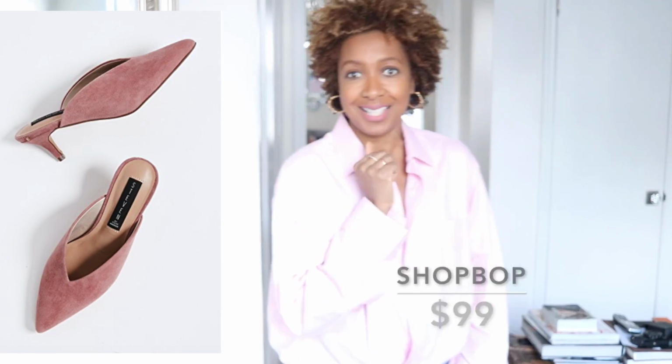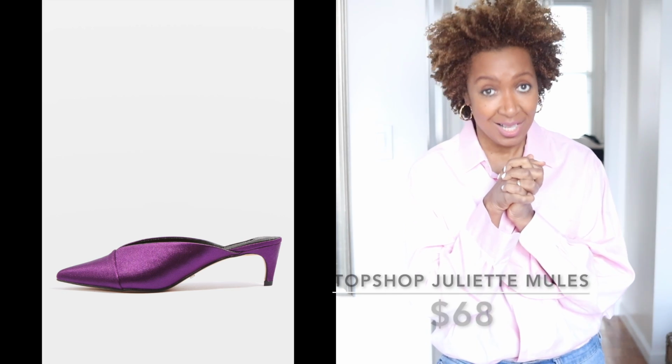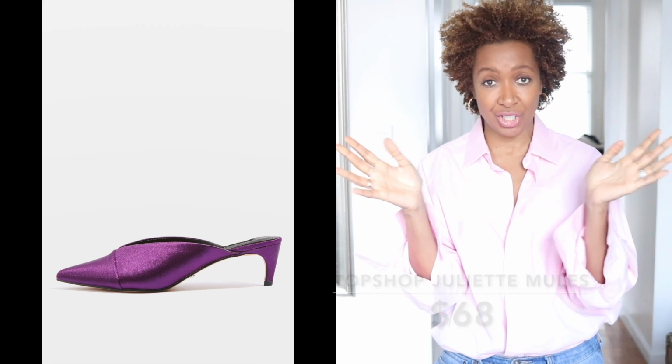Another item that is in for next season are mules. Sticking with the pinks at the moment, I saw this one from Shopbop. It comes in at, oh, how much? $99 for these ones. Not too bad at all. I saw these and thought they were great. I love that baby pink color, and it's suede, it's a kitten heel, it's got that V-vamp on the foot. Topshop as well has the Juliets, which need no introduction because I have them right here.